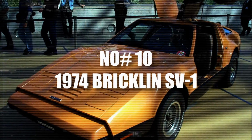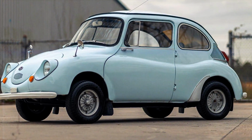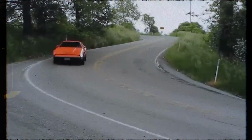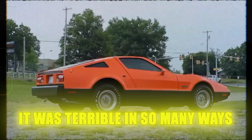Number 10. 1974 Bricklin SV-1. Malcolm Bricklin is the guy who brought the Subaru 360 and the Yugo to American buyers. And if that's not proof of malicious intent, we don't know what is. His one attempt at making his own car was the Plastic Fantastic Safety Vehicle 1, and it was terrible in so many ways, including visually.